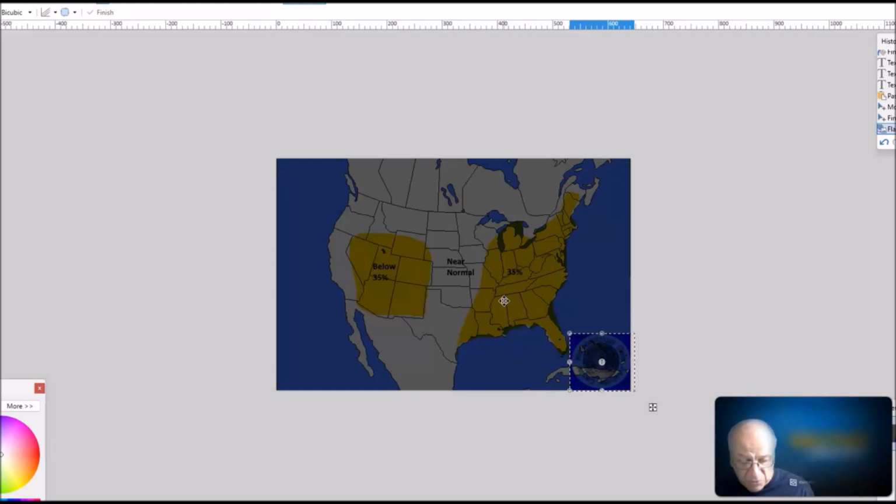So that is the long-range weather forecast discussion for August 4th to the 18th.